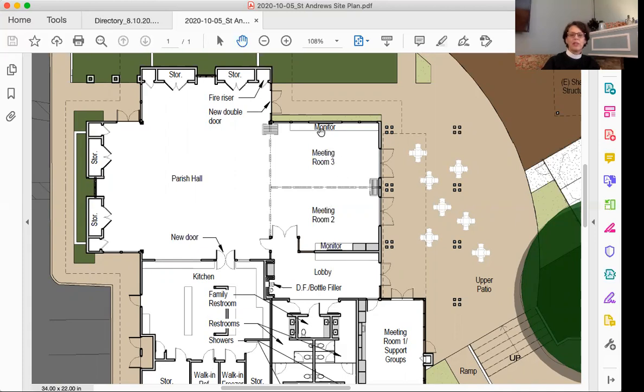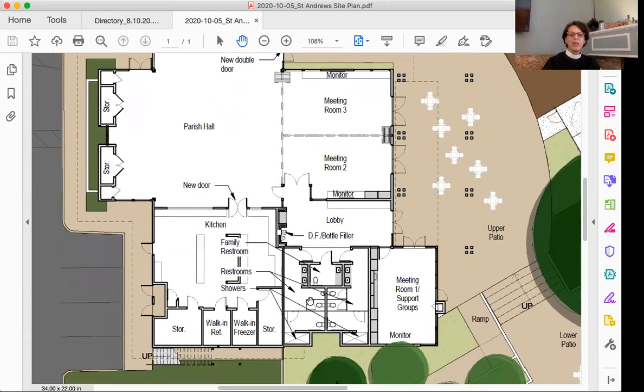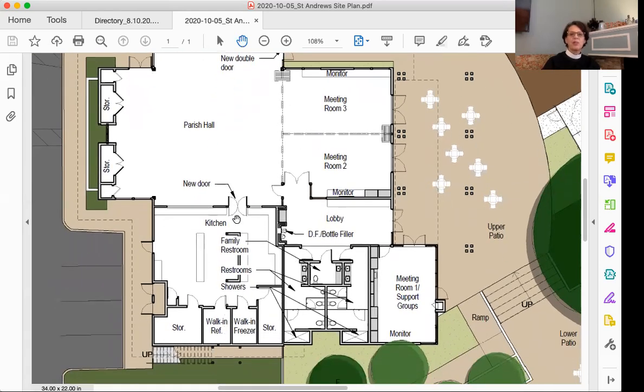Each of the areas has a TV monitor so we can show videos in those areas. This wall, when it goes across, will have a door in it so that those people can still get out to come and use the bathrooms down here. The kitchen door is made into a double door, so the food pantry volunteers will have an easier time of moving out supplies from the kitchen to the parish hall.